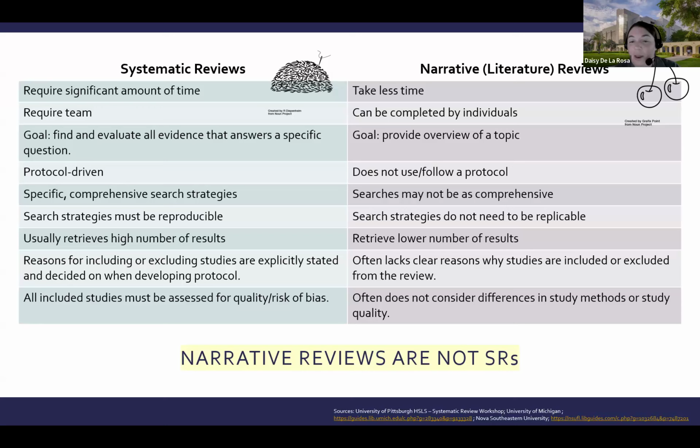Literature reviews, they're not as comprehensive, so they don't retrieve as many results. The reasons for including or excluding studies are explicitly stated and decided on when you develop the protocol. The lit review, when you read one, they're not really telling you why or why not certain studies were included or excluded. So that's why we have the picking the cherries on this slide, because lit reviews are more of a cherry picking, which is more natural. It's more of an iterative approach.